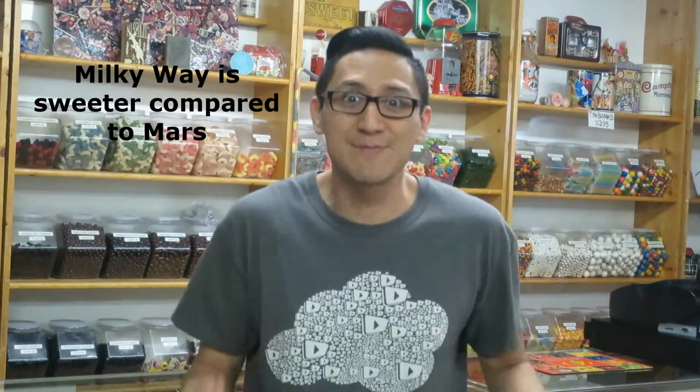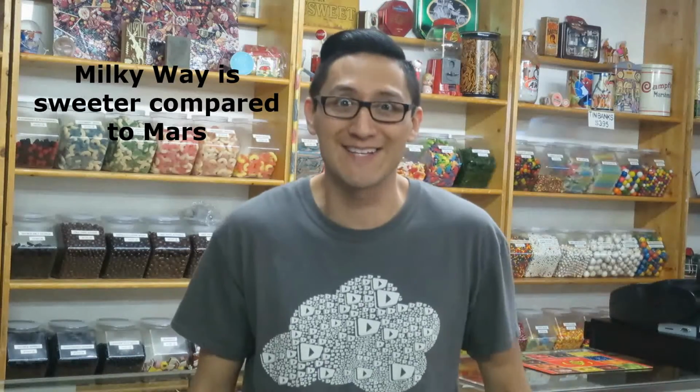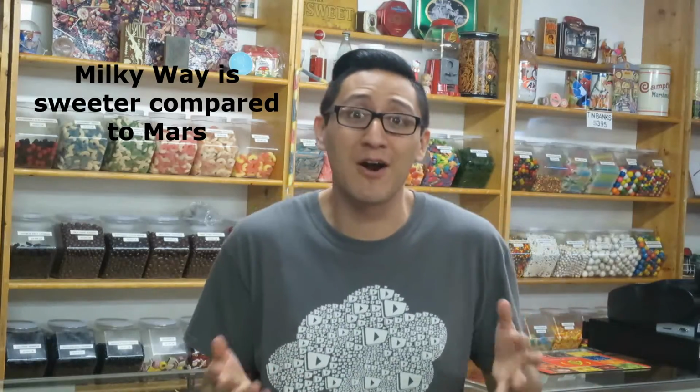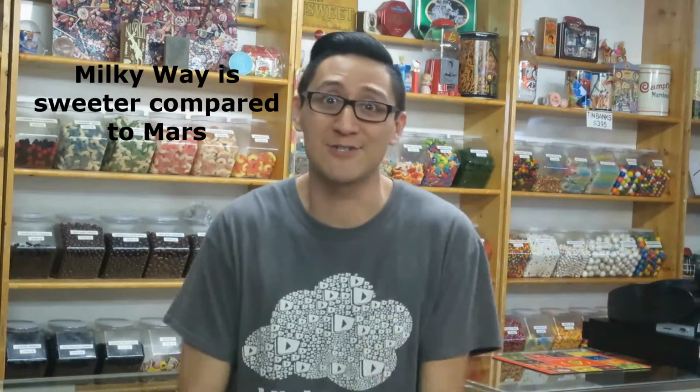There is a big difference between the Mars bar and the Milky Way bar. My taste buds knew it. My memory knew it. So I'm going to be honest. I'm biased in my selection. The Milky Way bar is my favorite compared to the Mars bar. The Milky Way just triggered all this joy in my taste buds and so many memories.